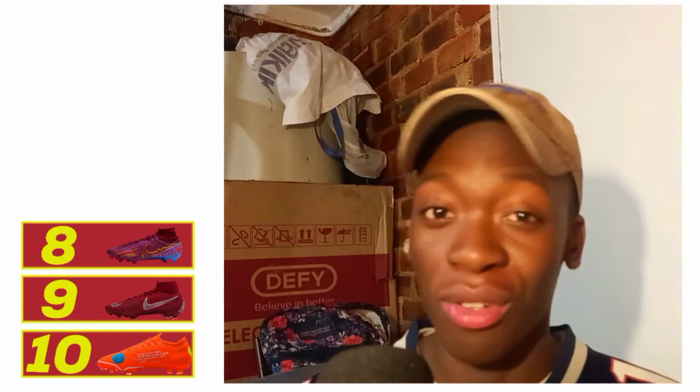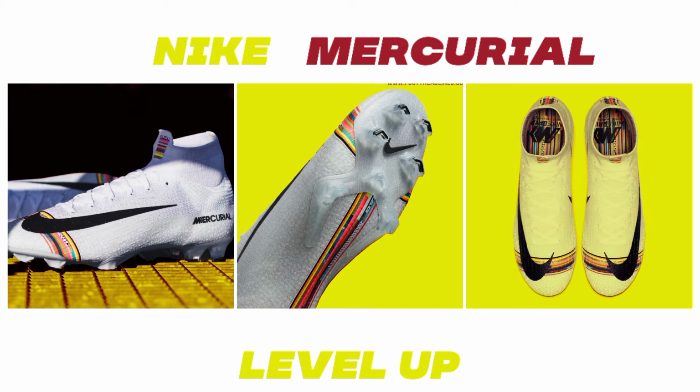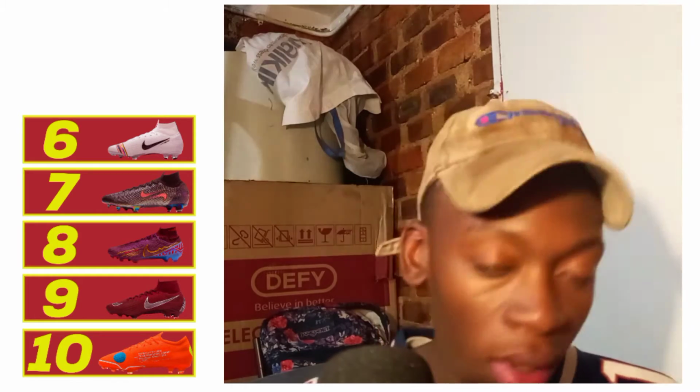And the next boot that's coming at number 7 is the Nike Mercurial Level Up. I like the boot because it's white. I'm very biased towards white. White and black are two of my favorite colors, and this one is by far one of my favorite ones. I just like the whole entire pattern because it's got these rectangular patterns going all over the boot, even underneath it, and even where the swoosh is, it just wraps around. It just looks mint. I like squares and stuff, but then I like the simplistic vibe on these boots.